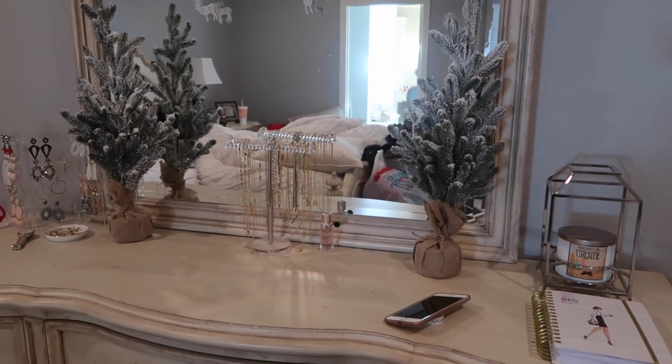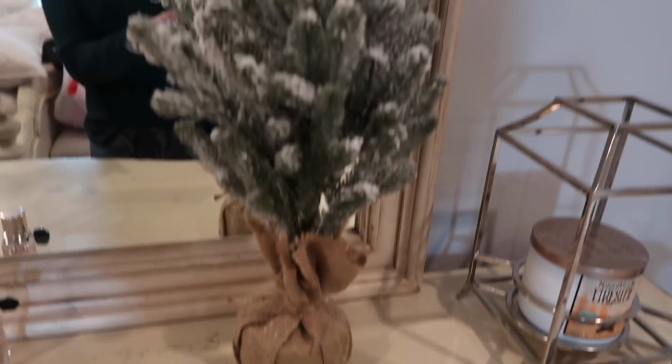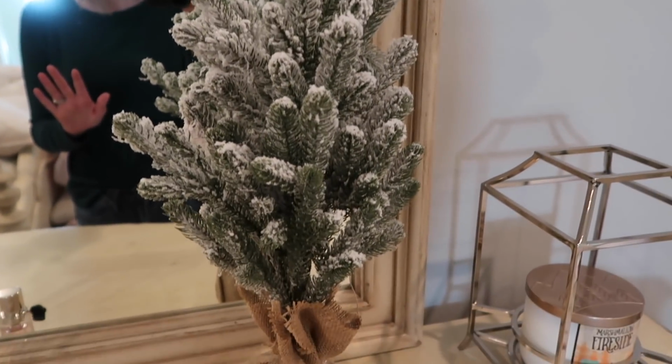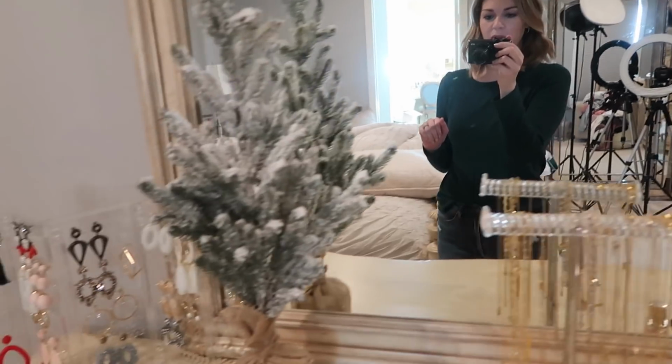So I replaced the flowers on my dresser with these same flocked Christmas trees from Target. These are the largest ones they have, and these are only $10. Like I said, so impressed that they are so inexpensive for how large they are. I don't think you can find that price anywhere. And then I added this string of LED lights.